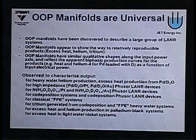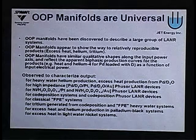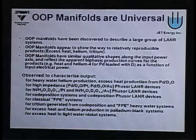But what I'd noticed in some of our data and some of George Miley's data is there may in fact be a tendency to overshoot the optimum point, perhaps for heat or for charged particles. And at this point, I'll turn it back over to Frank.